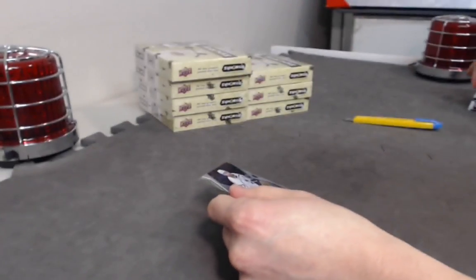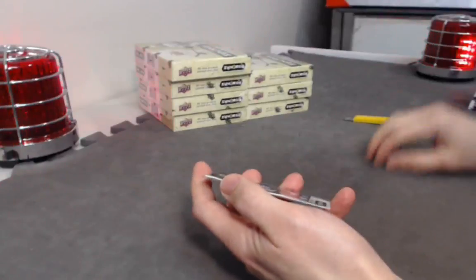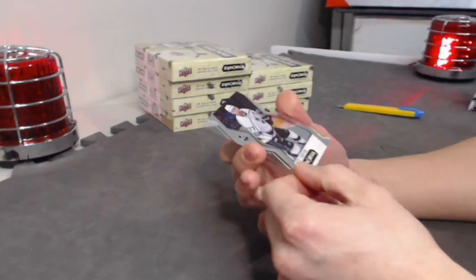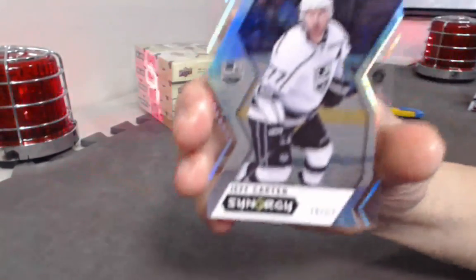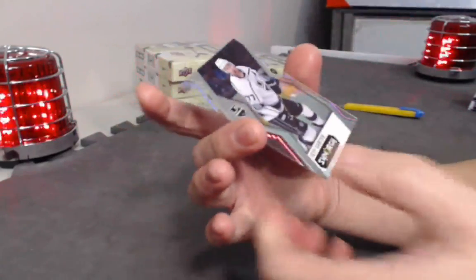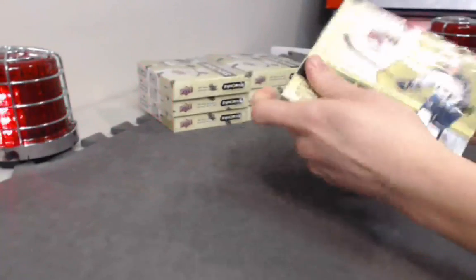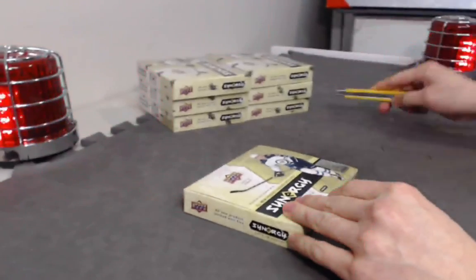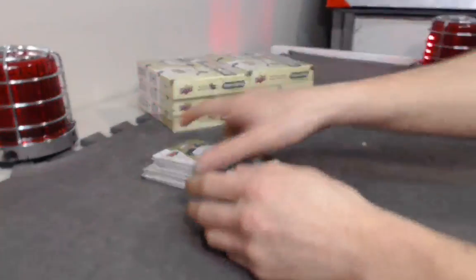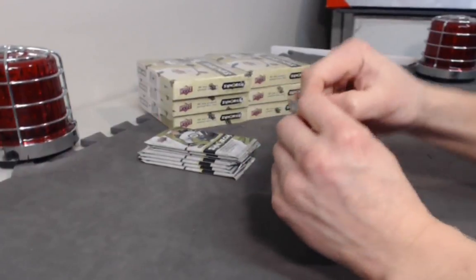And second clear variation of the break. This is not a rookie. This is a veteran. This one's out of 17. The clear variation of Jeff Carter. 10 of 17, Jeff Carter clear variation. Congrats, Carter. Hope we still have some clear variations. Not too excited about that player, but whoever's got him, congrats. I'm sure you're excited.